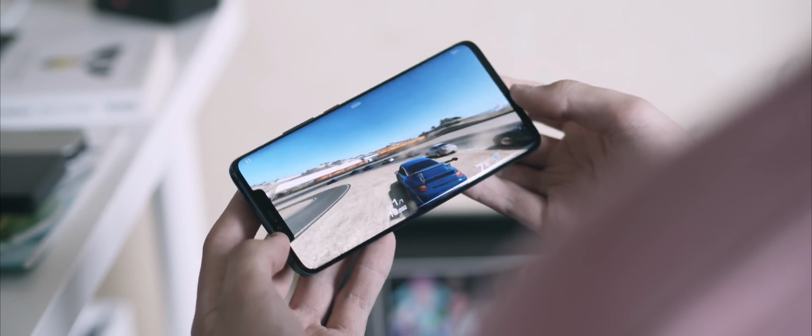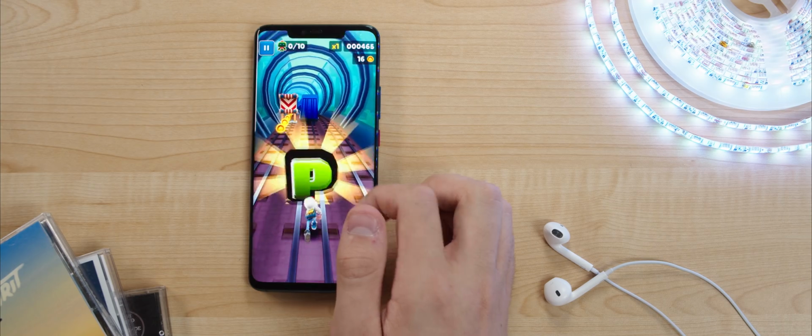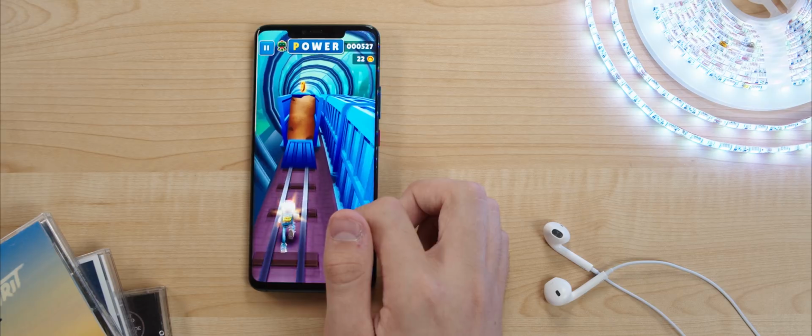Gaming in apps such as Real Racing 3 or even simpler titles is really great, with pretty much no lag or issues whatsoever. And this performance paired with that display creates one really awesome experience.